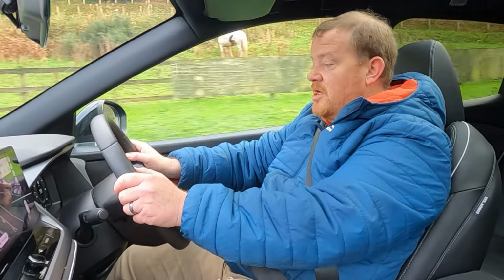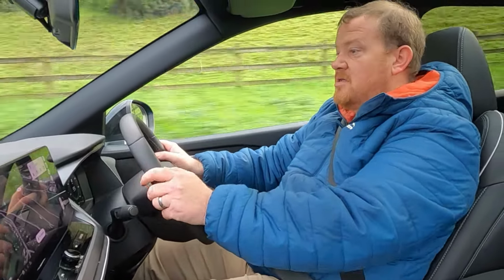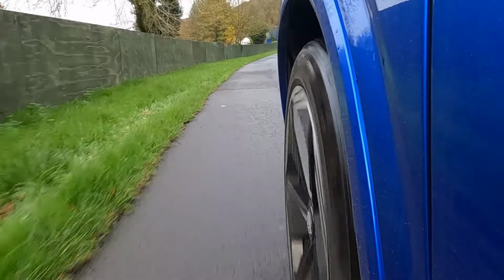Performance is good, it picks up really well. As with any car these days, you do get a lot of engine roar higher up the rev range. The ride is a little bit firmer with these 20-inch alloy wheels that I have on this end design trim, but still, with the seating and the suspension, it's a really comfortable drive.